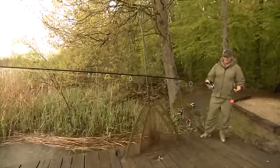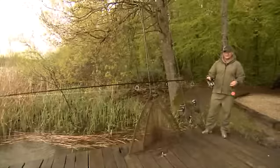This is my long range marker float kit. In fact, it's my marker float kit for everywhere. I can cast this, well, I've had some casting tuition recently, and I can get this 170 yards. And we'll talk about casting techniques in a minute. But first of all, the rod.